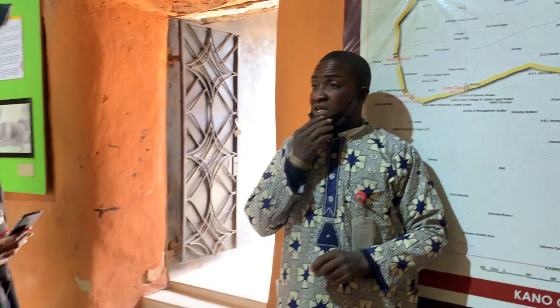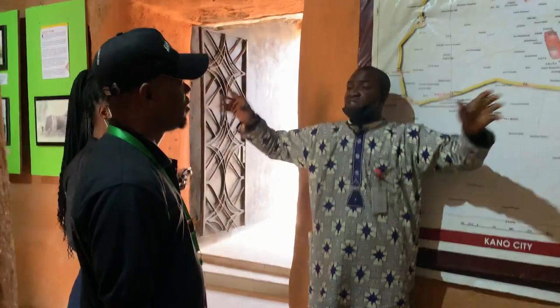Kurmi Market, the oldest market in West Africa. Because of that market, that is why Kano was given the center of commerce. That market is over 800 years old. People come from different countries to buy and sell in the market.